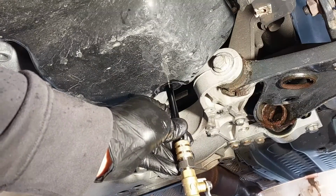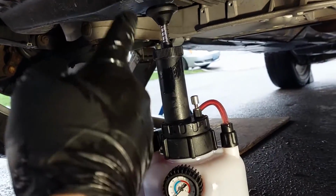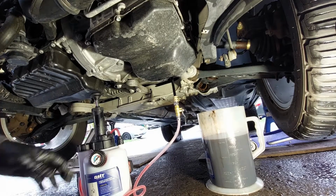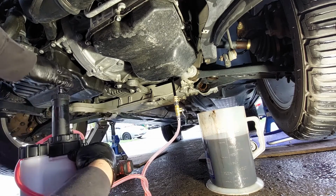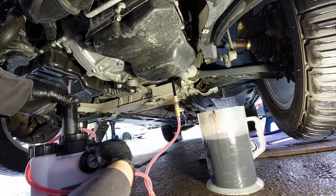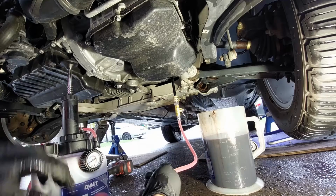We are going to open up the valve, and we are going to start to pump the fluid up. So this is the pump here. I'm just going to pump it through to get the fluid in. There's not that much room to work the pump, so I'm just going to go slowly until we have enough pressure. Make sure that the hose is not twisted or anything.